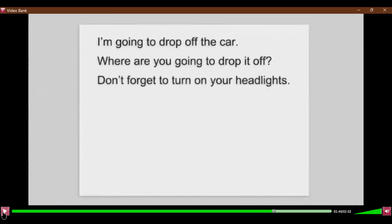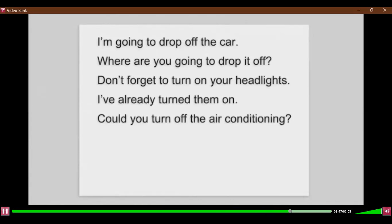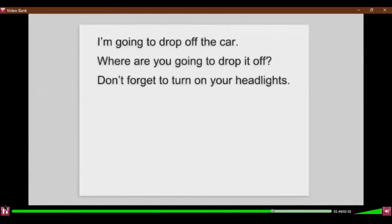Don't forget to turn on your headlights. Listen. I already turned them on. I've already turned it on. I already turned them on.